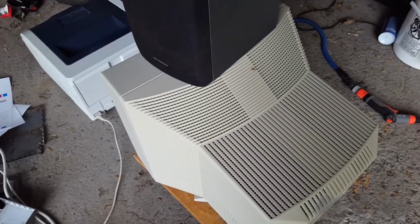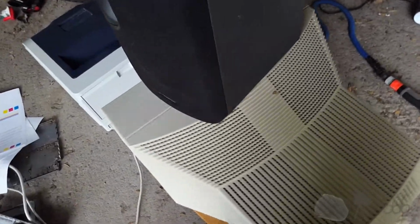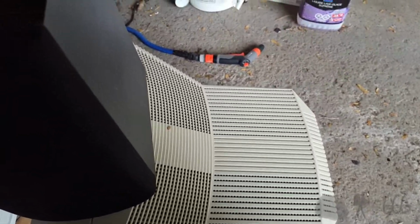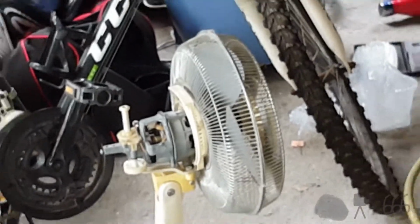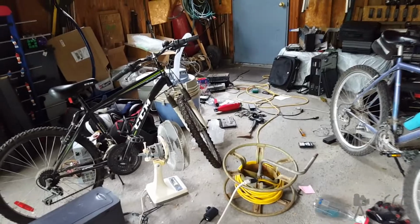The focus is actually really good on it. For being a 20-year-old monitor that came out of a business environment, it's really quite amazing how good a shape this is in, but I couldn't believe that somebody threw away a Trinitron. These are valuable. Anyway, I picked up a couple fans, too. There's one sitting there. Unfortunately, that one doesn't seem to really work. It needs a new motor. I think the motor windings are shot.